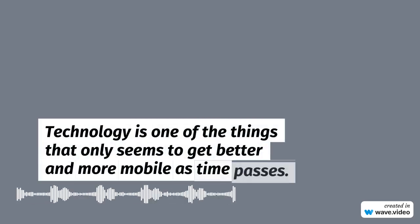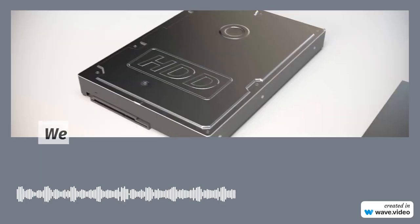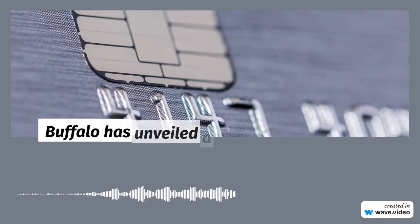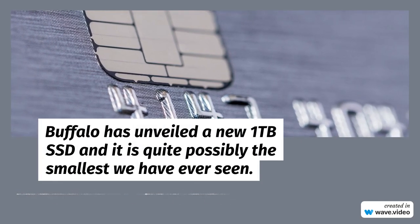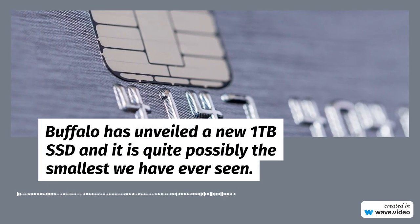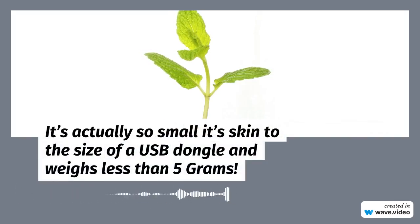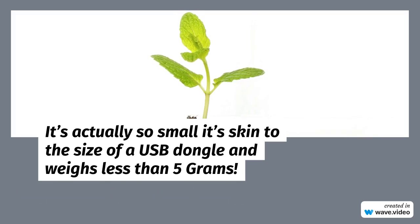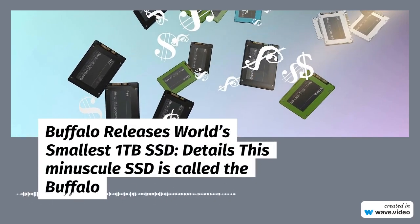Technology is one of the things that only seems to get better and more mobile as time passes. We are no strangers to seeing small tech before. Buffalo has unveiled a new 1TB SSD, and it is quite possibly the smallest we have ever seen. It's so small it's akin to the size of a USB dongle and weighs less than 5 grams. Buffalo releases world's smallest 1TB SSD.